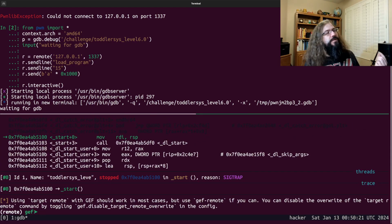Okay. So I have GDB. Right now, it's attached to the parent process. My Python script here says waiting for GDB. It's blocked on this input line up here. So that means that my Python script hasn't yet connected to the parent process. And the reason for that is I want to observe the behavior inside the child process.